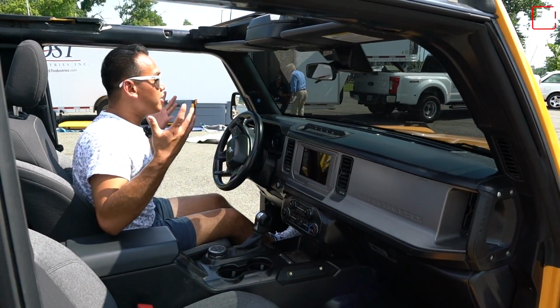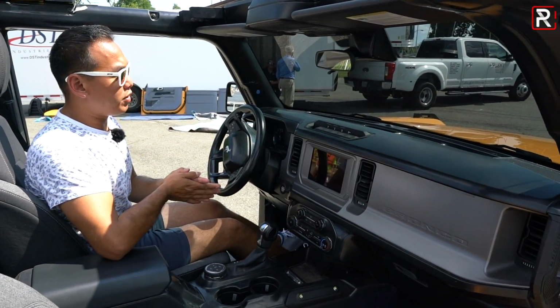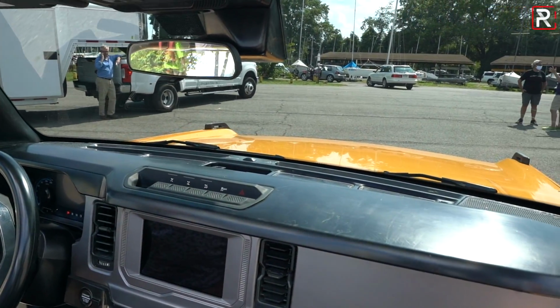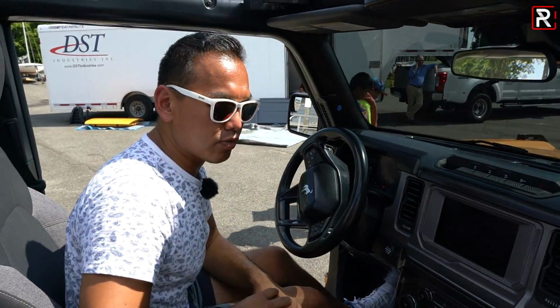But I have to say, if you sit inside a Wrangler and you get into this, you can clearly see that Ford obviously was going after the Wrangler. This one here with its 11.6 inches of ground clearance gives you a really commanding view of the road, but it actually feels a lot more roomy than I thought it would. Like, the truck itself feels a little bit wider than the last Wrangler I sat in.